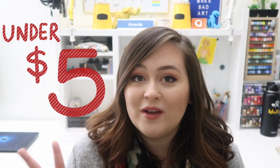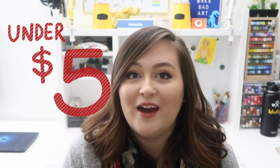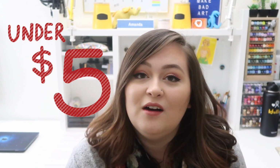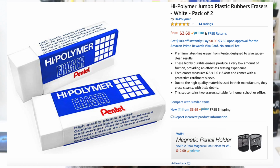Now, starting off with the $5 tier, I did find 3 of my favorite art supplies on Amazon for under $5, which is really exciting. The first is a pack of 2 high polymer erasers. These are by far my favorite erasers and I have been using them for years. You get a pack of 2 for $3.69 and it's available on Amazon Prime, so you get 2-day free shipping. These are an incredibly versatile eraser and they last a really long time.